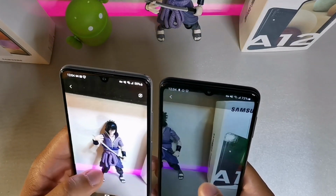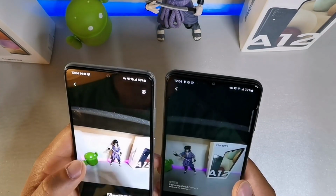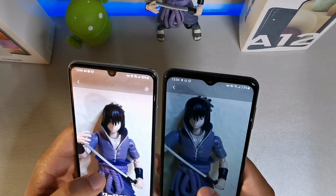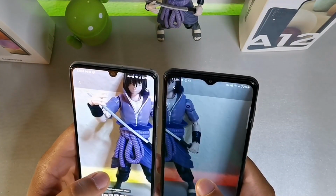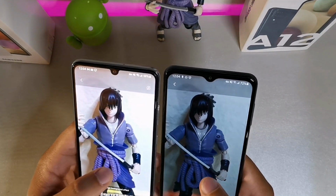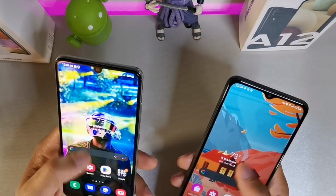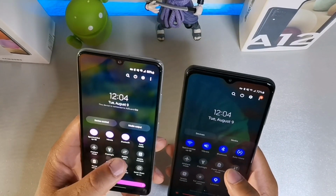Let's try the wide angle, and the A32 is a little bit brighter on the wide angle, but they both capture that 120 degree radius. Slightly brighter on the A32, but still really good with the A12 right here. And you can see the portrait, the regular shot right there is actually really good. A little bit brighter on the A32, so it has a slightly brighter camera.